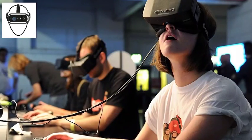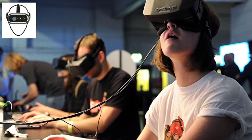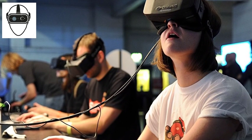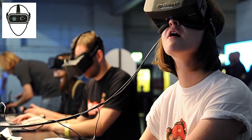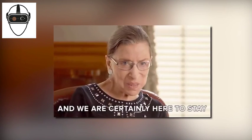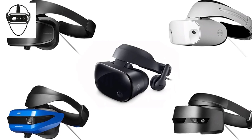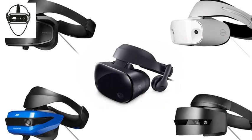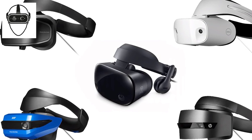The popularity of VR has only grown since its conception, and with tech giants such as Sony, Google, and HTC investing into their own VR technologies for PCs, consoles, and smartphones alike, it's safe to say that VR is here to stay. So because more and more people are deciding to try their hand at VR, we've made this buyer's guide to help. Over the course of this video, we'll be taking a look at the best VR headsets that money can buy in 2018.